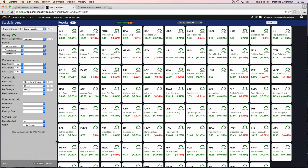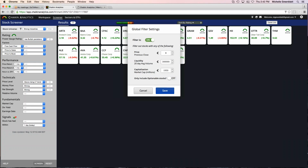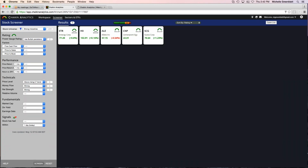Wow, 87. That's a lot of stocks. Maybe I would put has bullish persistency, which is initially what was there. Wow, 17. All right, so that's actually a more manageable number of stocks to analyze. And maybe if I put my global filter on, I'll get even less. Let's try that. All right, 5 stocks.